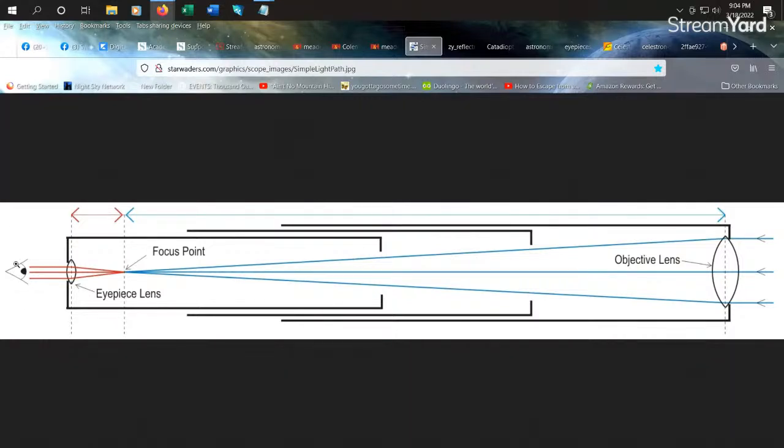Here we have that refractor. The lines and the arrows represent the light coming into the refracting telescope. It passes this objective lens here on the right-hand side. It comes to a focus, and then it goes to the eyepiece lens, and then it hits your eye. So those are the basic parts of that. It's fairly simple, and it hasn't really changed much in about 400 years.